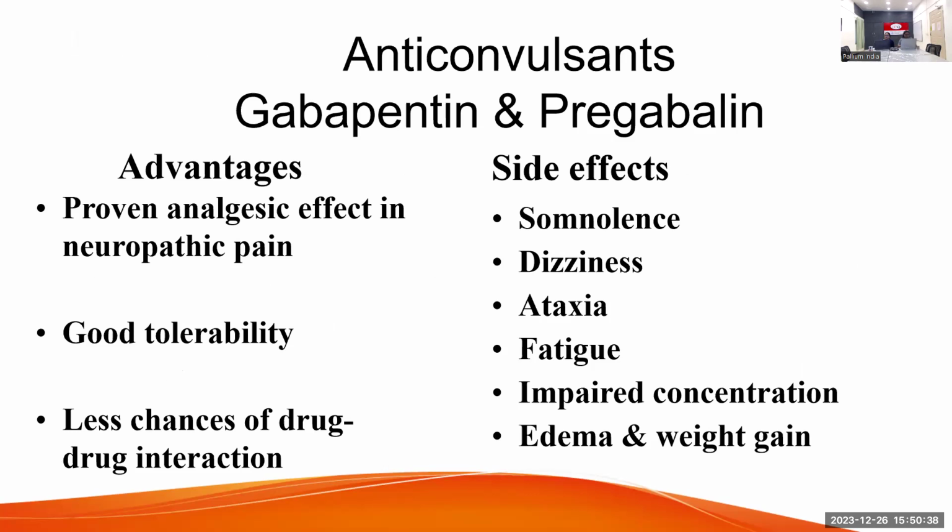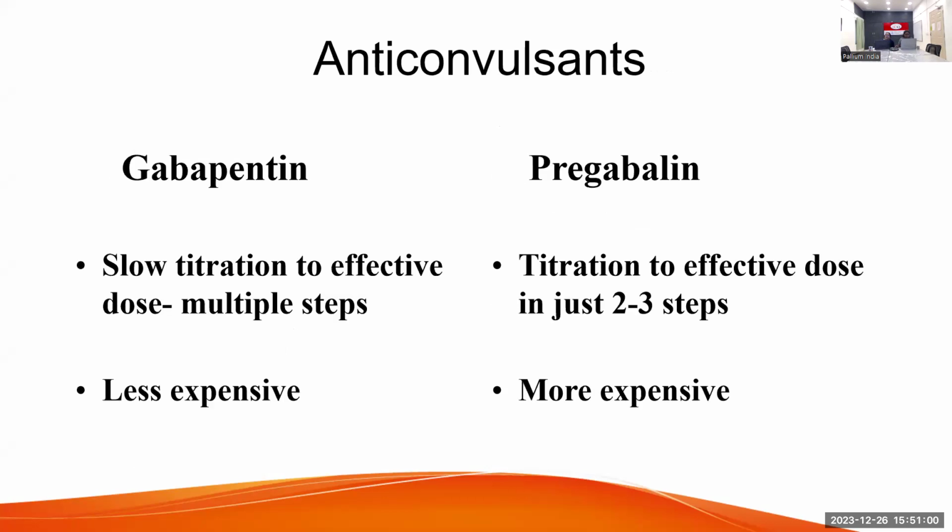Next, regarding other anticonvulsants, gabapentin and pregabalin, the advantages are that they have a proven analgesic effect in neuropathy with good tolerability and less chance of drug-drug interactions. The side effects include somnolence, dizziness, ataxia, fatigue, impaired concentration, edema, and weight gain. Gabapentin has to be slowly titrated in multiple steps to reach the effective dose and is less expensive compared to pregabalin, which is more expensive, and the titration can be attained in 2 to 3 steps to the effective dose.